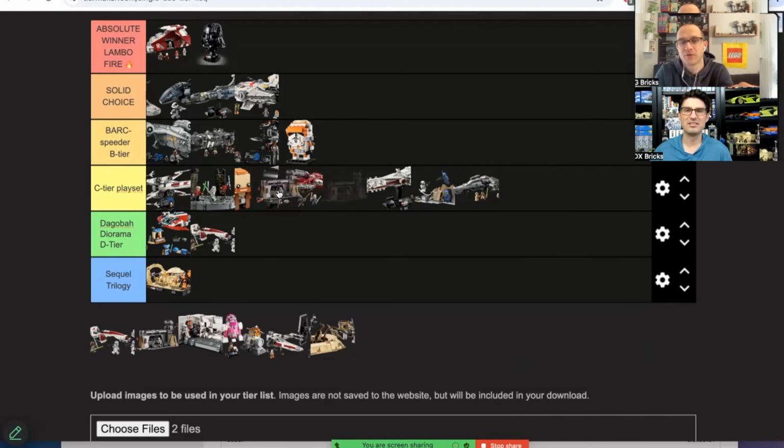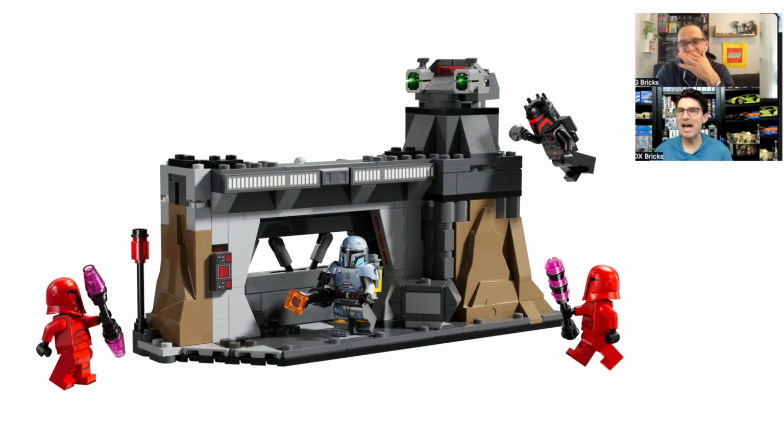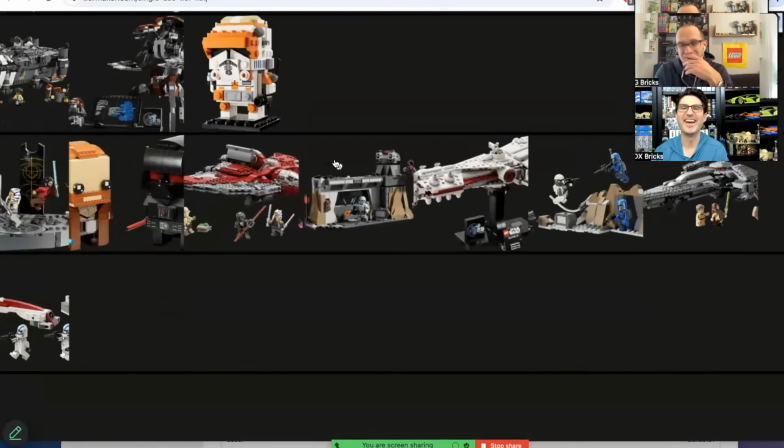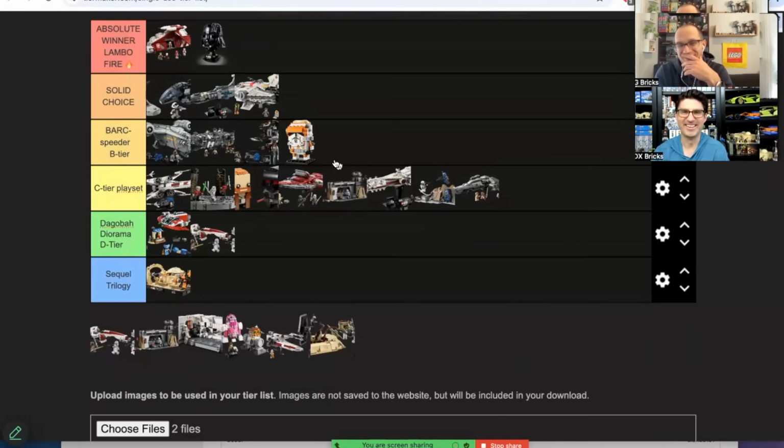Yeah. But this set, the only cool thing about this set is the figures, dude. The build is so mid. So the build isn't that bad, actually. I mean, it really is key in the scene. I can't really put it above the Starship. It has to be down here with the... You're wrong, but I'm okay with that. All right, there it is. Take a look, folks. All right, moving on.